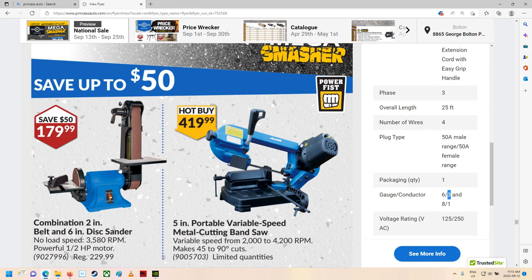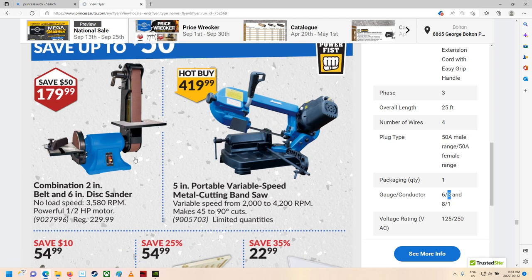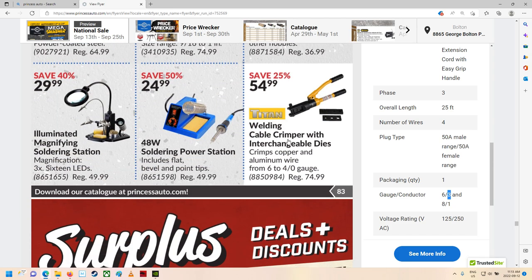So look at this thing here, eh? Wowee. That's a big belt on there. Holy smokes. How many years are they going to sell the belt for this, though? Maybe they're a generic size. You could probably get them other places, maybe. Welding cable crimper with interchangeable dies.